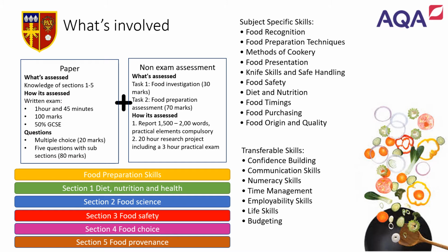Okay, so I love the fact that you are now formally assessed and there are lots of marks for your practical, which I know for a lot of you will be a key strength. So what we actually look at is food preparation skills. So in year 10 we will do lots and lots of practical looking at different skills.